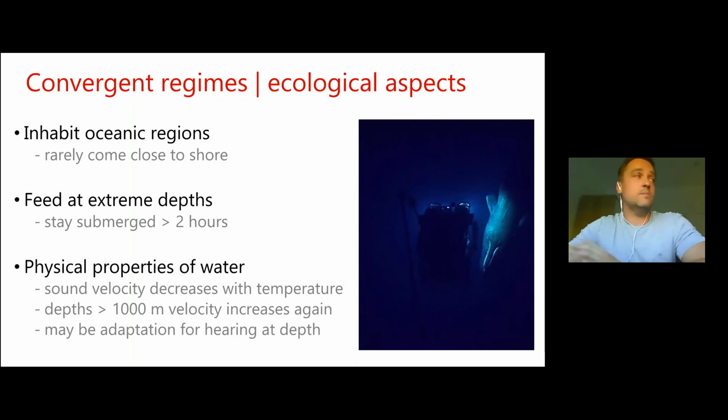These animals are absolutely incredible. They live far out in the open ocean. The only time you see them anywhere near the shore is if there's a deep water trench nearby, or if they're not well and potentially about to strand, you might see them come close to shore. But apart from that, they're usually just out in the middle of the ocean where it's very hard to watch them. They are supreme deep divers.